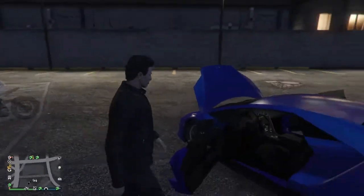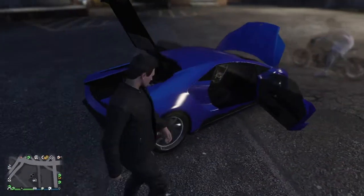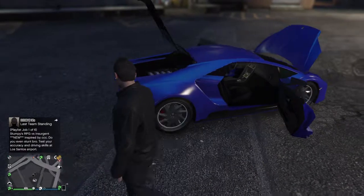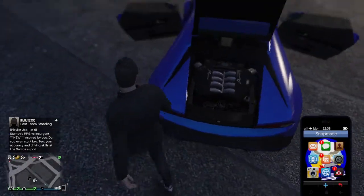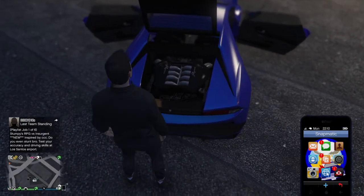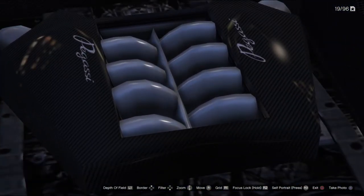Today I'm going to be reviewing the Pegassi Tempesta. This is based on the Lamborghini Huracán. It is a very, very nice car. In real life, it's actually more expensive in the game than in real life, though sometimes it's vice versa. Anyways, let's get into it. First, I'm just going to be showing you all the car's visuals, like what it looks like.